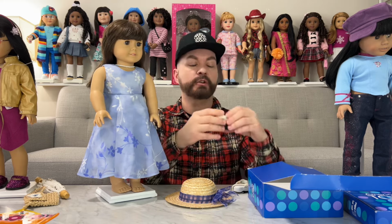Okay, I know some people enjoy when I show everything in real time, but that necklace was so frustrating to get on. I decided to remove her head, and it was easier that way. And even then, it wasn't that easy. So yeah, I wasn't going to leave all that in. Anyway, so now she's got her necklace on, her little pearl necklace.